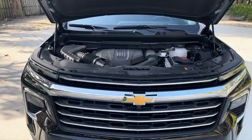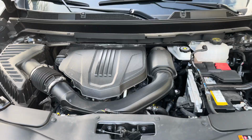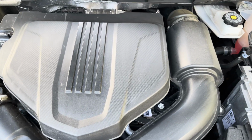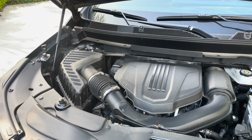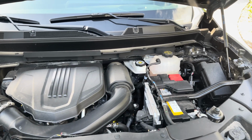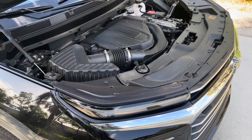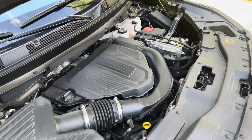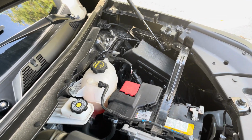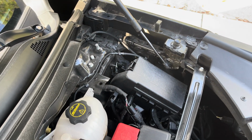Okay guys, now that we got the hood open on this Chevy Traverse, we do have a 2.5 liter turbocharged V4 engine pushing 328 horsepower and 326 pound-feet of torque. And it's also paired to an 8-speed automatic transmission. Now when it comes to the fuel tank, this thing has a fuel tank capacity of 19.4 gallons, give you 18 miles per gallon in the city and about 27 miles per gallon on the highway.